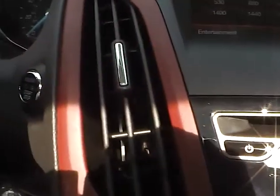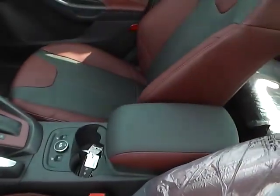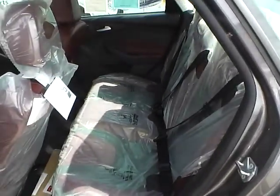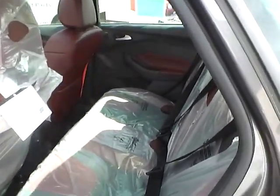You do get the keyless push start in this one. Very nice, very convenient. You got a center console with plenty of storage on the side. You do get a sunroof as well. To the back of the vehicle, have your nice leather bench seats with plenty of headroom, legroom.